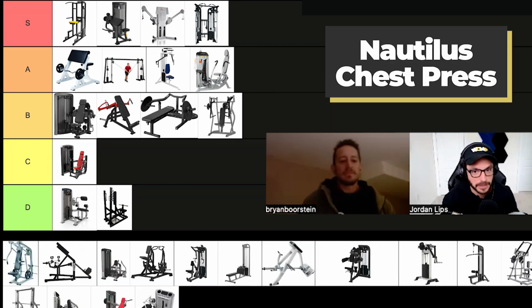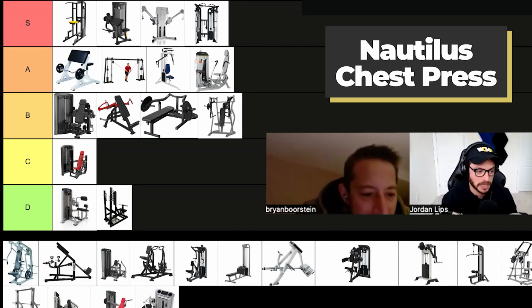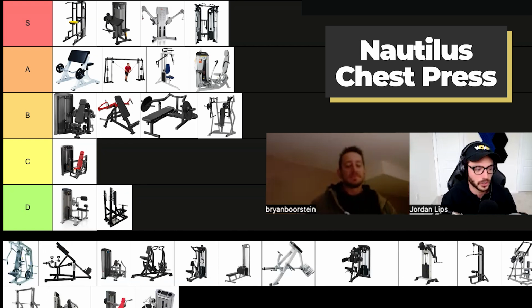Yeah, I'm gonna wax lyrical about this machine. This is the Nautilus chest press machine. It's just a horizontal press. It has a vertical, like a neutral grip handle and a pronated grip handle. It converges, and to me this is the S tier machine. The range of motion is plenty. You can move the backrest forward, so you can really extend the range of motion if you'd like to.